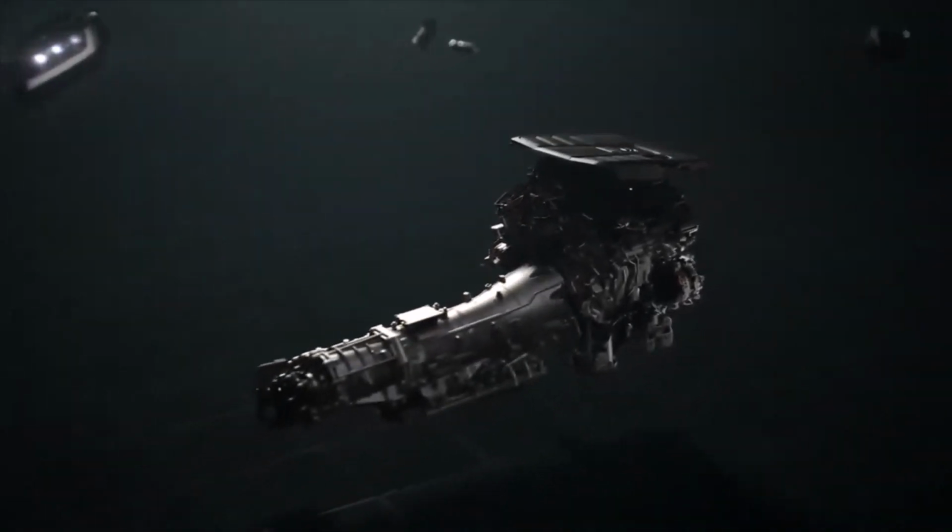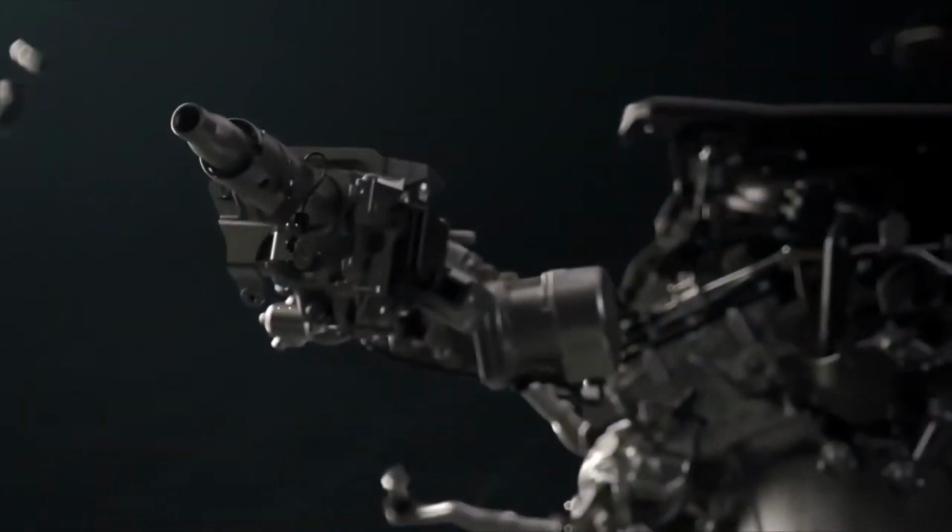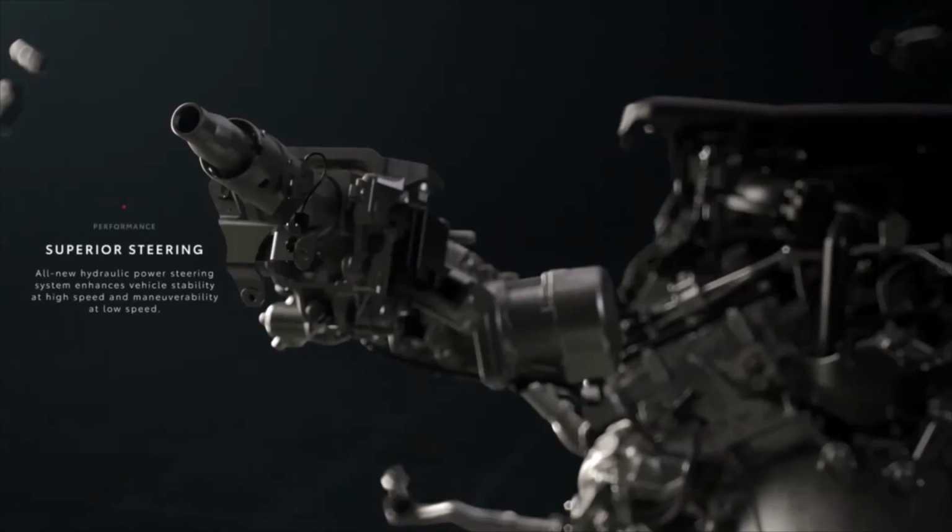An all-new 10-speed automatic transmission further boosts driving performance and fuel efficiency while reducing noise and torque converter slip loss. The new hydraulic power steering system enhances both vehicle stability at high speed and maneuverability at low speed.